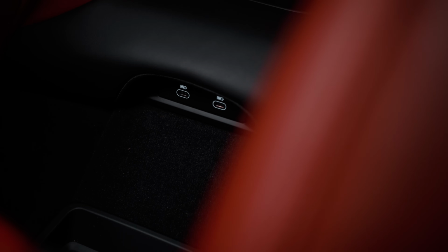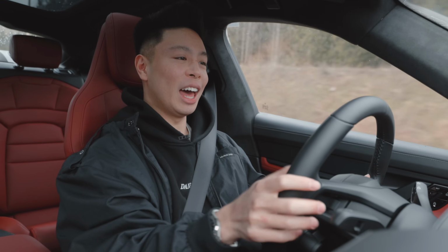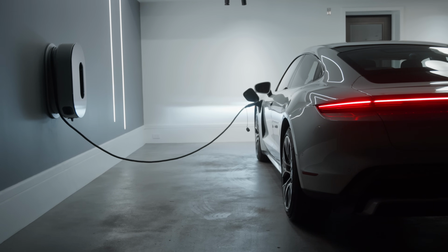Some other pieces of tech to mention is that you can charge your phone wirelessly inside of the glove box. It just clips to the end, and although it's not the fastest charging, it's still better than nothing. And I also noticed that the ports inside this car, at least the model that we've driven, is 2 USB Type-C.